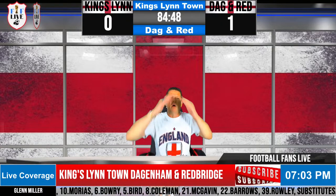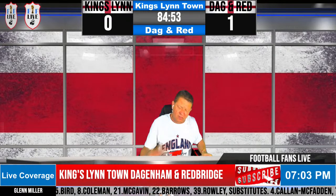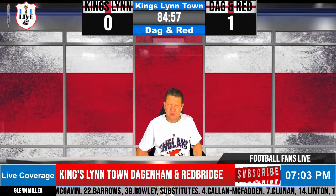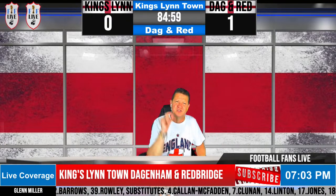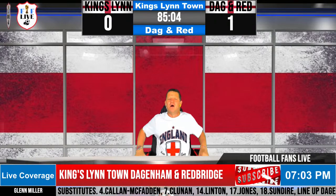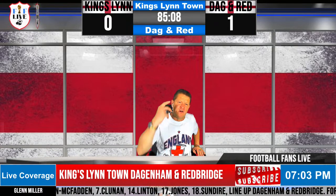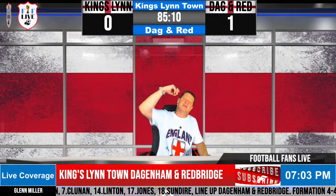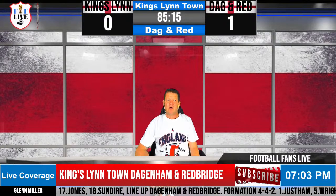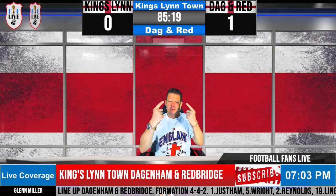On the back. Oh, my goodness. It was a cross from the edge of the penalty area along the face of the goal. The 6-yard box, sliding in at the back post. And it was almost an equaliser for Kings Lynn. He was literally inches away from that ball. Oh, my goodness. There was just too much power in the cross from the right-hand side. And he just came sliding in at the back post. And he missed it by about 6 inches. Oh, he was unmarked. And it could have been 1-1. It could have been 1-1.